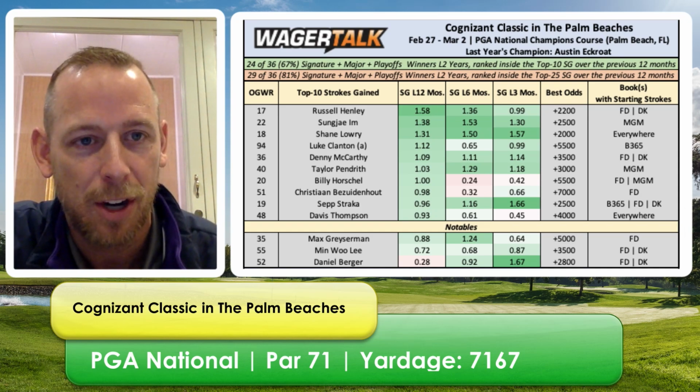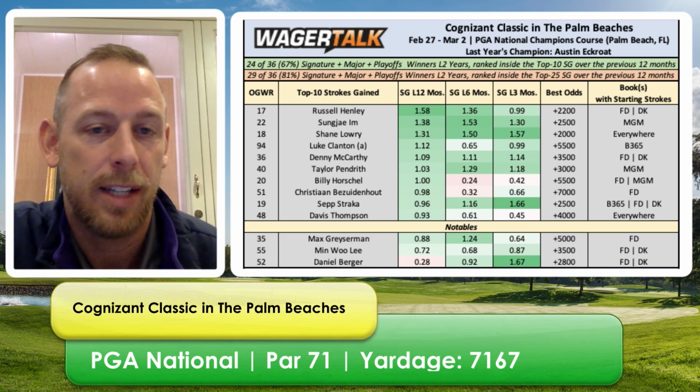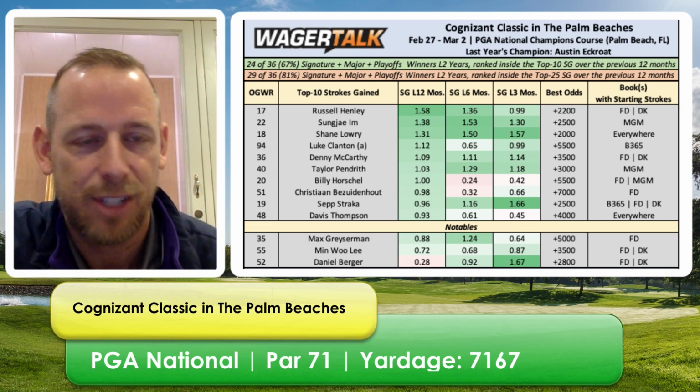But you mentioned Daniel Berger. I put him on the bottom of the list because his last 12 months, not good. The last 3 months, he is actually number one in this field, 1.67, just barely ahead of Sepp Straka. And he's definitely made strides on his comeback from missing nearly 18 months.